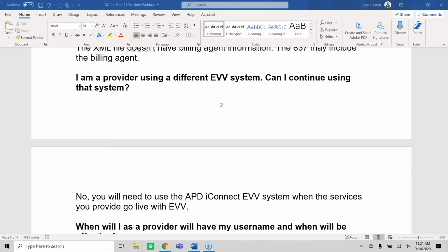Has the EVV system been updated to allow the direct care staff to submit in draft so adjustments can be made from an administrative standpoint? For example, correct spelling errors, those kinds of things. I would have to check on that, Danny. I know that you've asked for that before, and I know that we're looking at that.